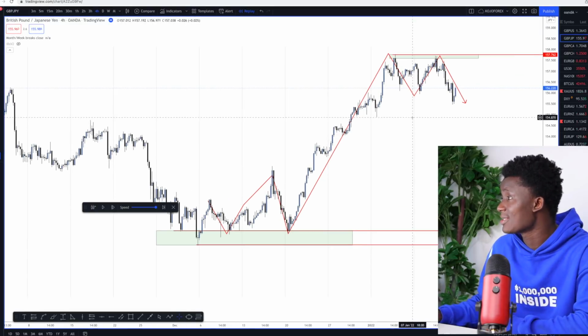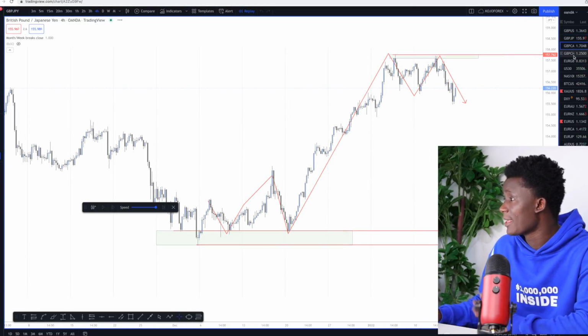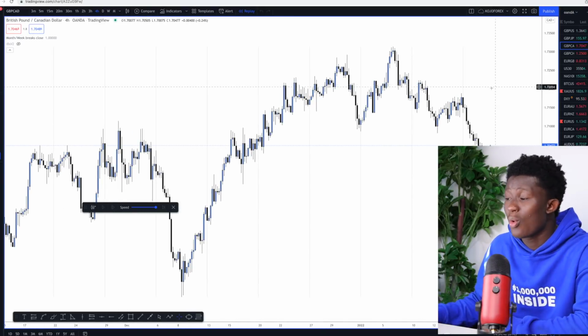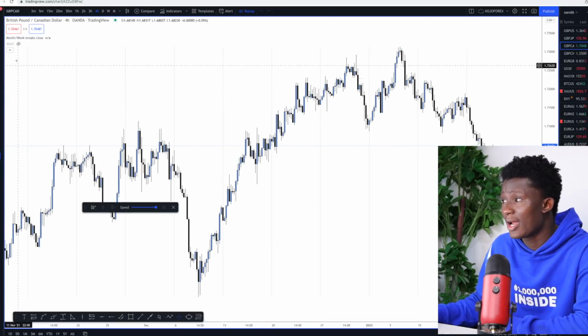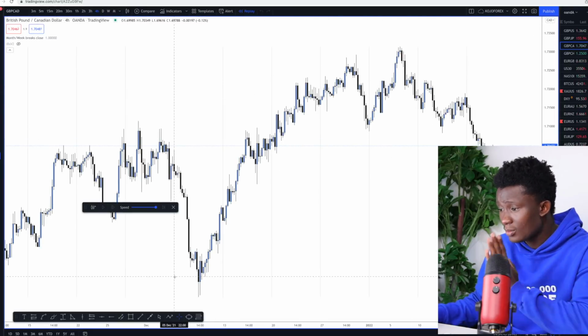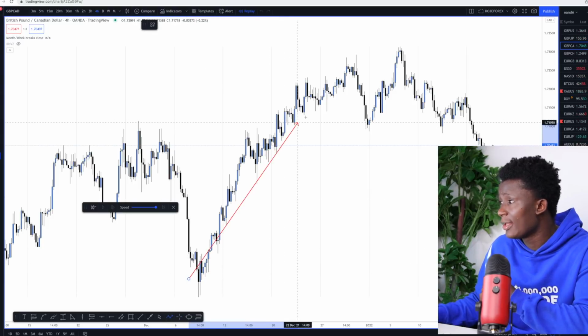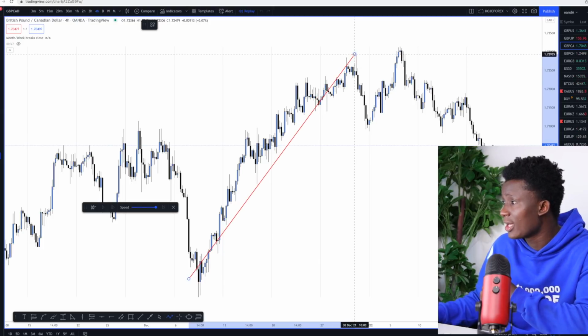Now let's look at the next example using the same concept but in a different class of asset, right? We can even look at one from GBP CAD, right? Now if you look at GBP CAD, this is a very tricky type of example, right, where we have GBP CAD really rallying all the way onto the upside, creating this wick here and then dropping.